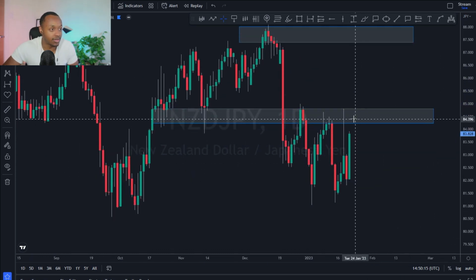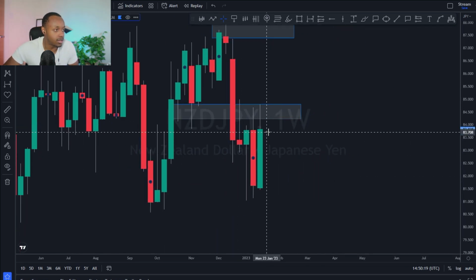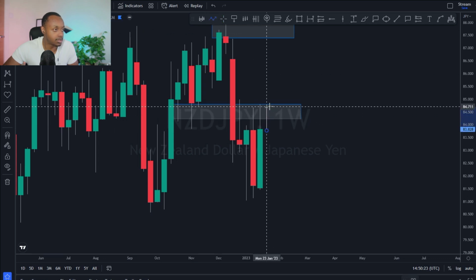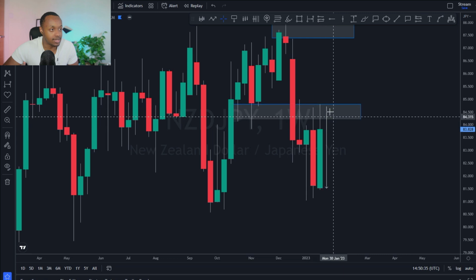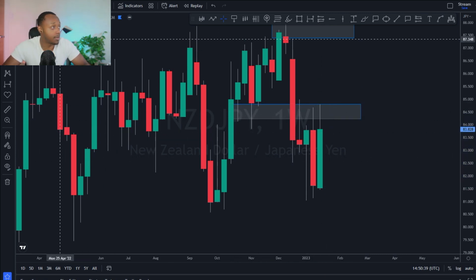So if we come into this level here, I would imagine next week's candle opens and gives us another wick to the upside into that level, and then by the end of the week pulls back down and gives us a bearish candle, like so. Again, it might not be bearish all the way back down; it might be a slight bearish candle, might even be a doji, but I do imagine another wick printing into this area. And this gives us very good areas to short the market, basically.